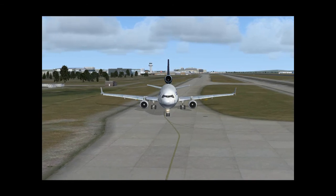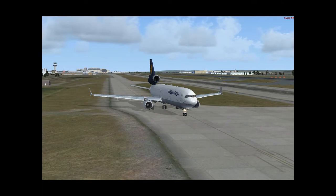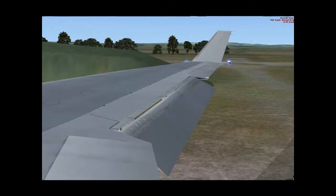Lufthansa Cargo 1820, runway 08 right, cleared for takeoff, wind 070 degrees, 15 knots. Cleared for takeoff runway 08 right, Lufthansa Cargo 1820.